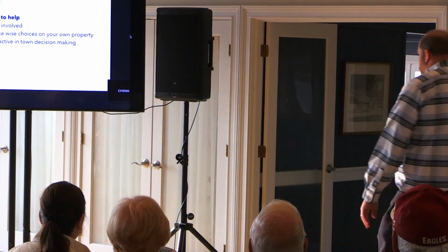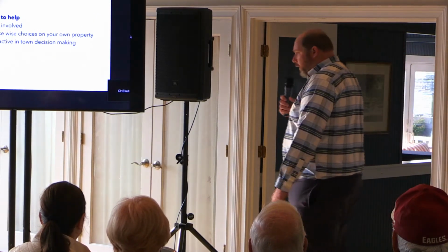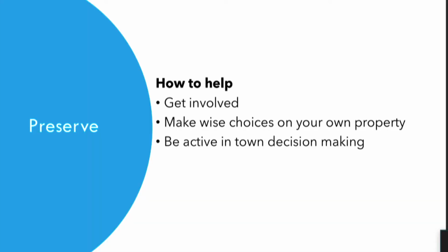So how can you help? Well, you can get involved. An organization like this is one of the steps you can do. Make your voice heard at town meetings. Make wise decisions concerning your own property. Do you really need to put 20 kilograms of nitrogen onto your lawn? Probably not. Things like this really help. Get involved with the organization. A group of people can do a lot of things if they start working together.